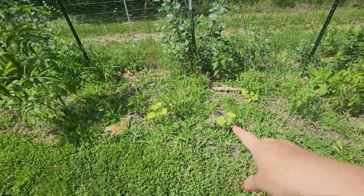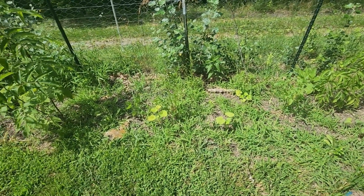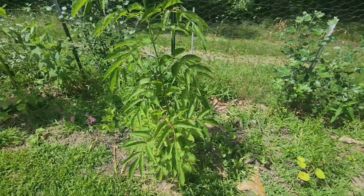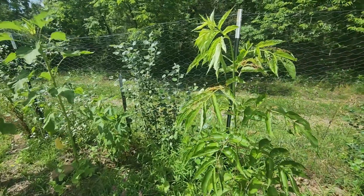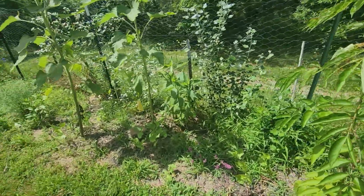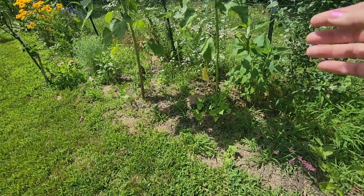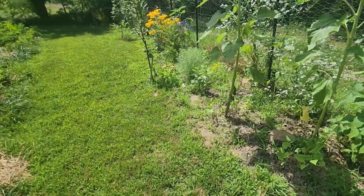And then I planted some winter squash. I'm not hopeful that they'll actually put out anything, but at least be a ground cover. And then some more bush beans and some more elderberries. This one's about 5 feet tall now. Sunchokes, sunflowers, and then I did Blue Lake pole beans at the base so they can climb up the sunflowers.